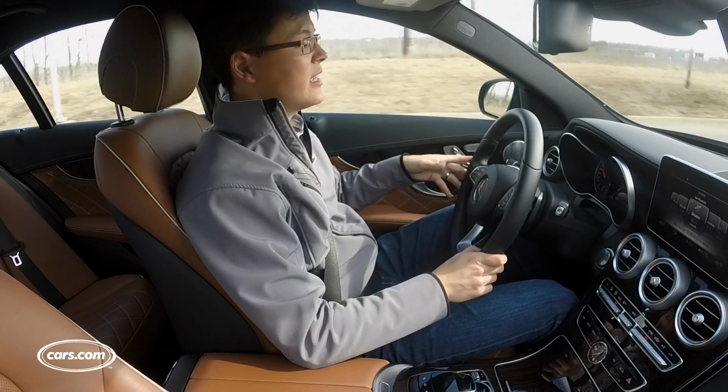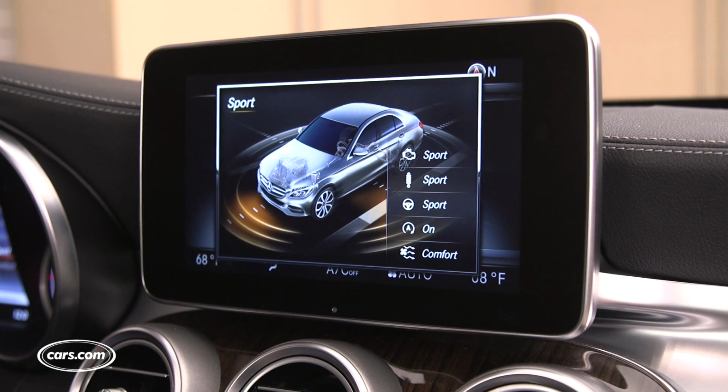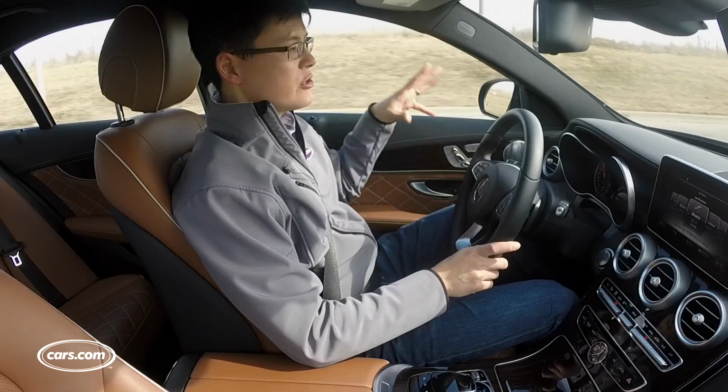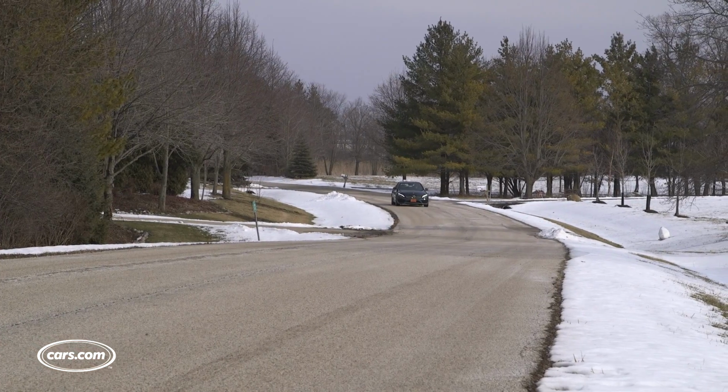Now speaking of exhaust, you take the C450's driving modes, you dial them over to their sportiest settings, and the car does have kind of a blatting, hissing, popping exhaust noise just as you get off the gas. Kind of a cool effect there. Performance also matches the noise here.